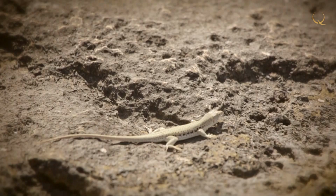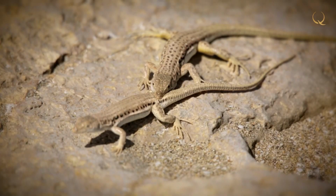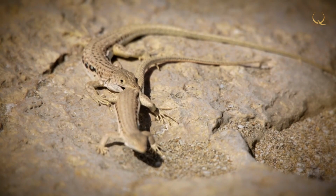Fast lizards are in the middle of a true performance. Will someone eat someone next second? No, it's just a kind of courtship.